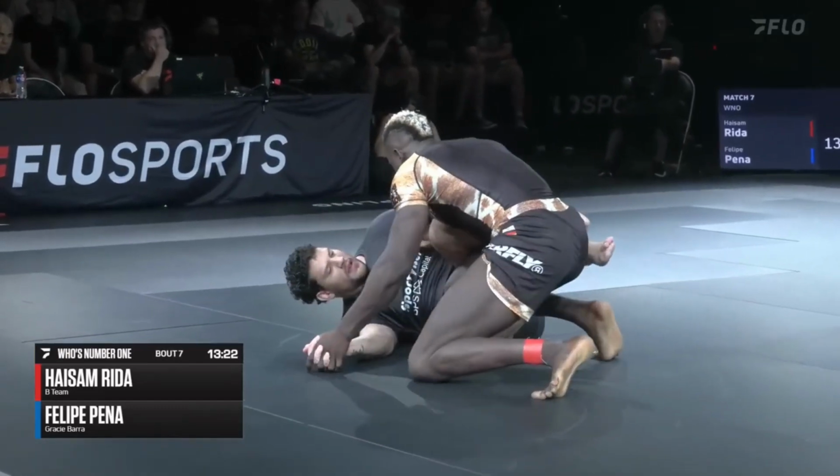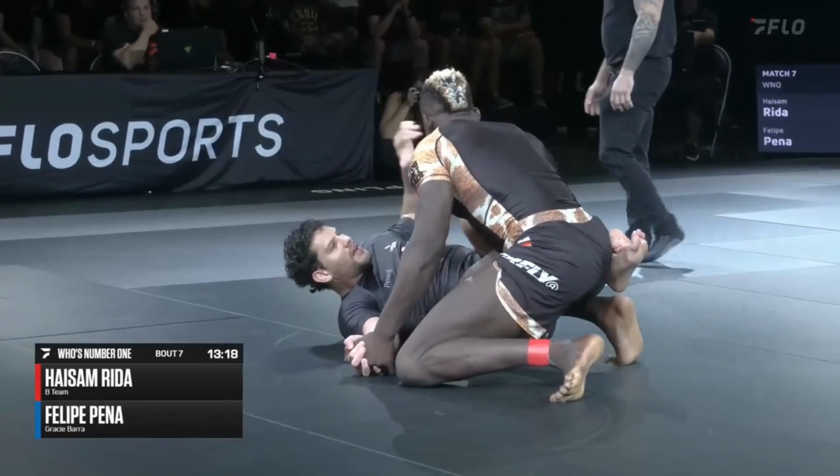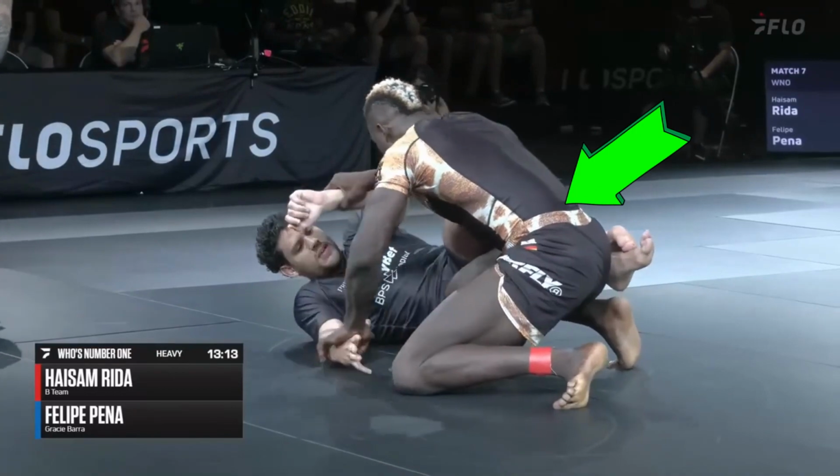There's what I was talking about, that half guard, pseudo De La Riva type position. He's keeping his legs pinched. It's a pretty powerful pinch. You'll see later he does some follow-up sweeps, I believe.